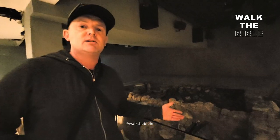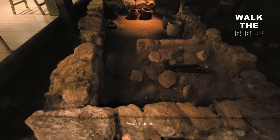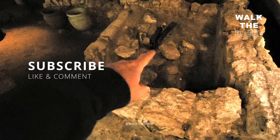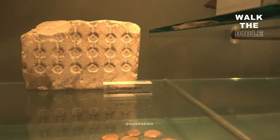A temple had stood in Jerusalem for almost 1,000 years with a break between the two. And man, look at this, we've got the wood that is burned, the ceilings collapsed. These would have been highly plastered, really beautiful buildings.